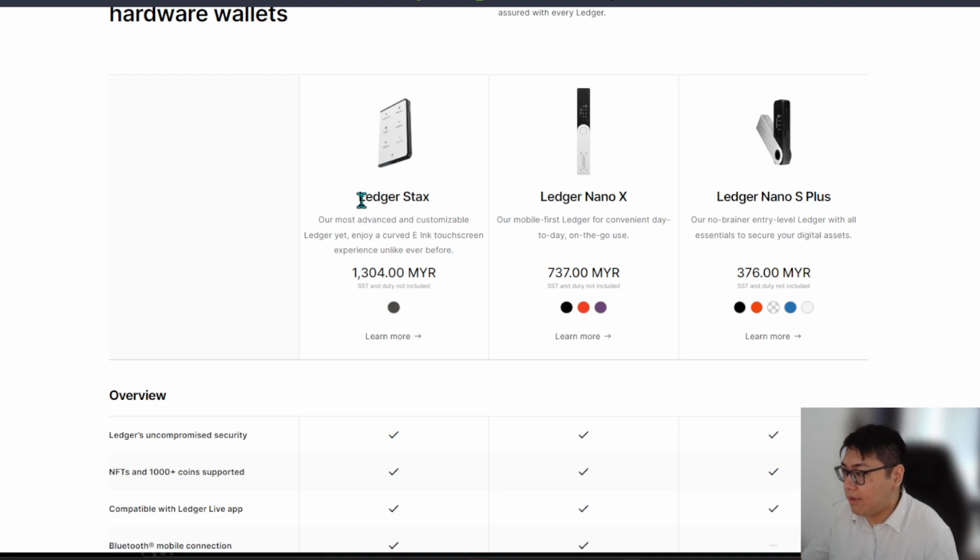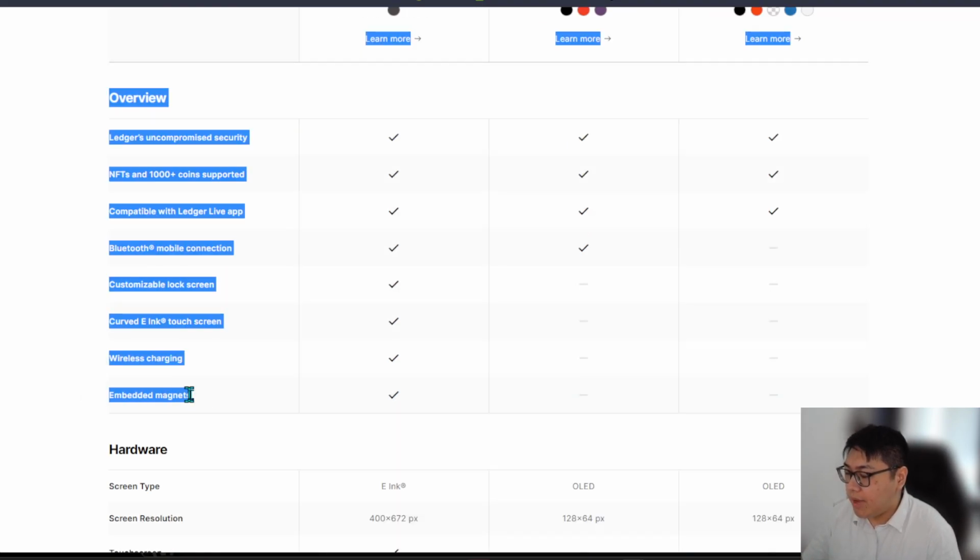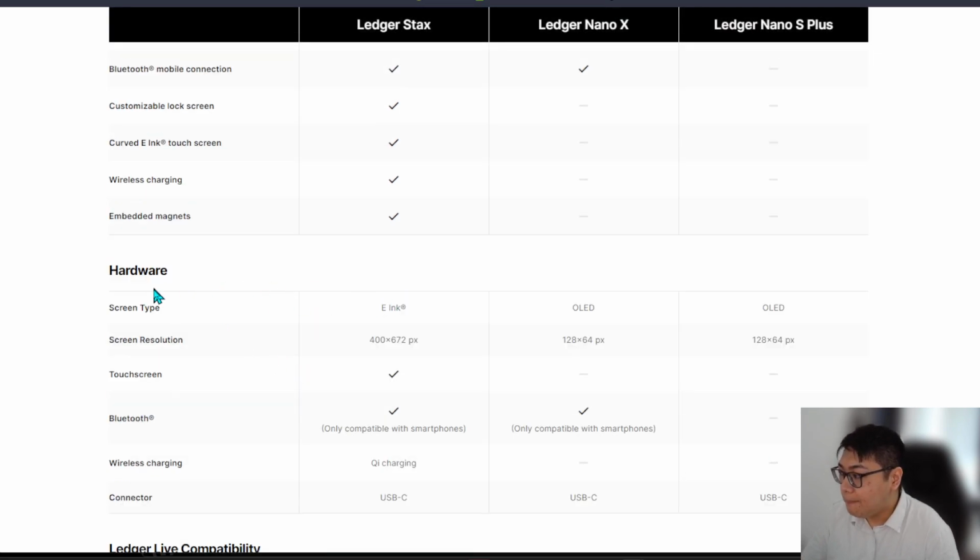This is kind of a wonder if you know how to use it with the wireless charging and everything. Over here we can see the resolution for the Ledger Nano, and the S Plus is very small, I would say the size is very small. And with the slightly higher screen resolution offered on the Stax itself, why not? Definitely.